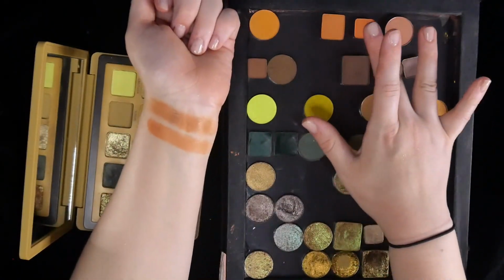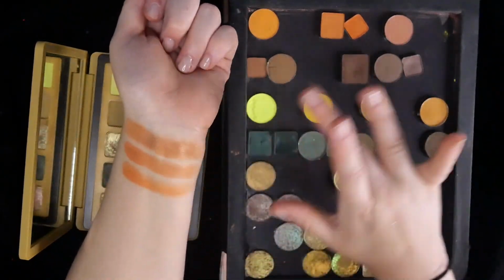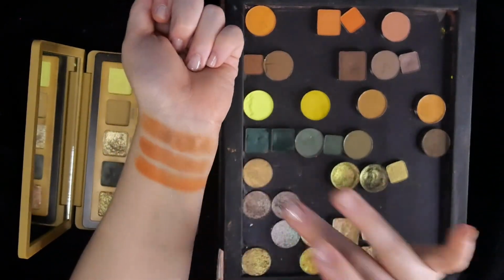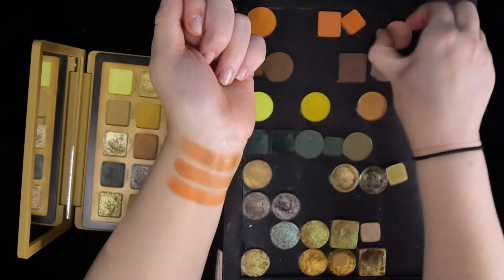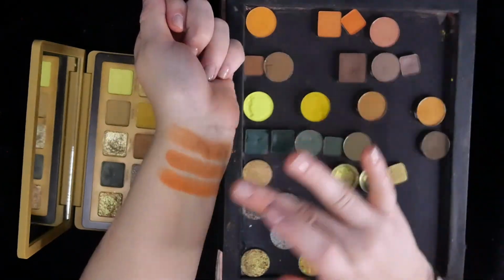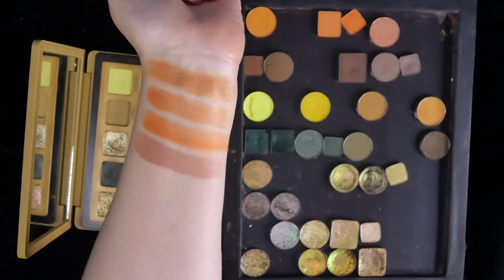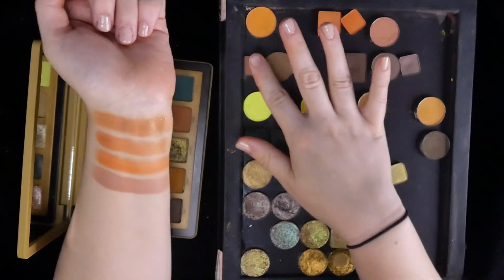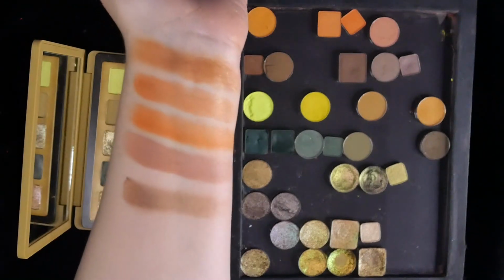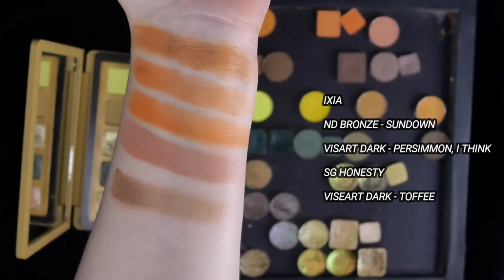This is from the Viseart Dark Mattes palette. This reads a little bit more vibrant to me. And then finally, this is called Honesty from Sydney Grace. Okay, that's way off. I don't even know why I pulled that. So Sundown to me looks the closest. Actually, let me try this one matte from the Dark Mattes. Okay. So yeah, to me, Sundown from the Bronze palette is reading the closest.